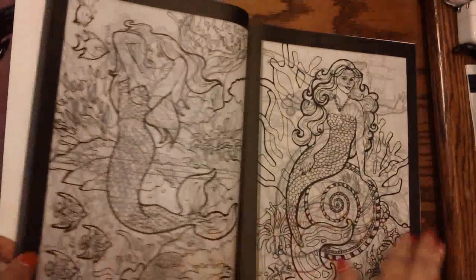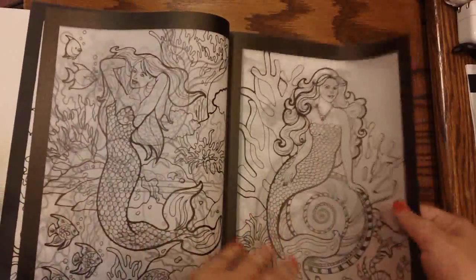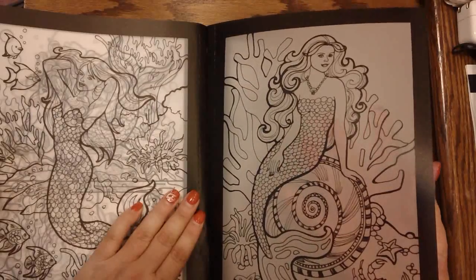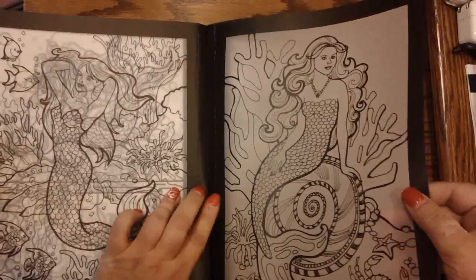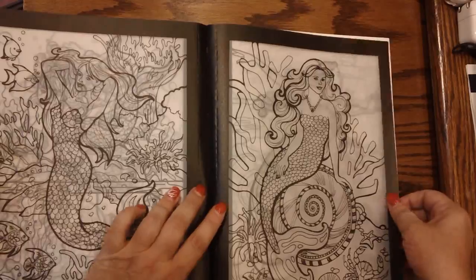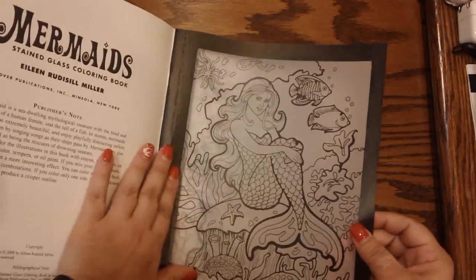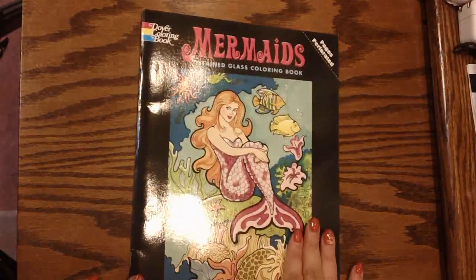So yeah, as you can see, each design is on this vellum paper. It's very, very thin vellum paper. Listen to that. And so here is what it looks like on the page. But as I said, if you're going to color in something like this, either tear the page out or put something in between the pages, because you will be distracted by the next design. These are very, very interesting. I really like these books, and I'm going to be kicking myself because I practically tore the page out of this. These will come out kind of easily if you're not careful with it, as you have just seen.